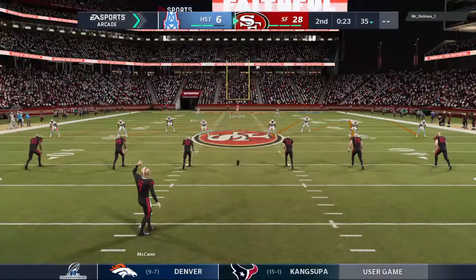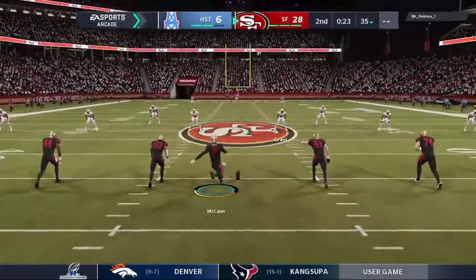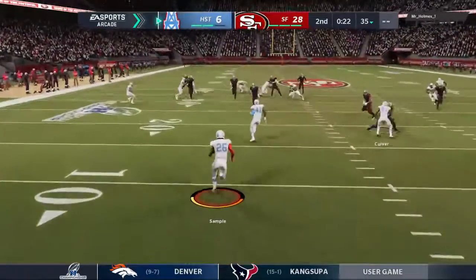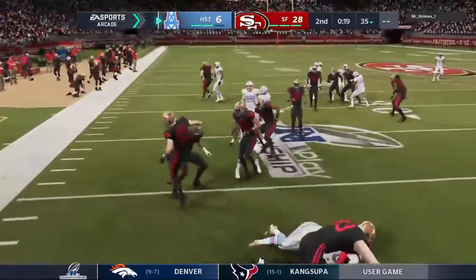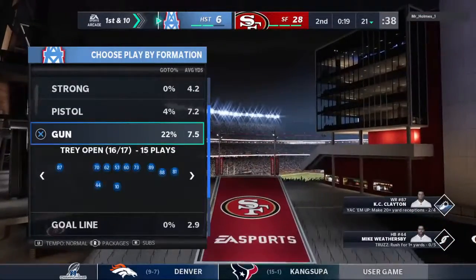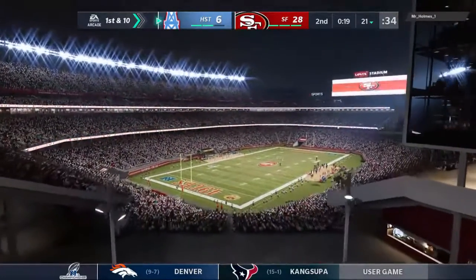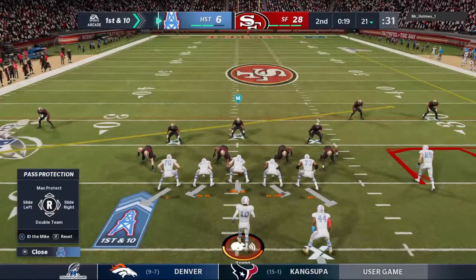Tucker McCann set to kick off. McCann's got it teed up. And this carries into the end zone. Stays on his feet and tackled at the 21-yard line, so a net negative there of 4 yards. 21-yard line. The offense now at the line, ready for their next drive.